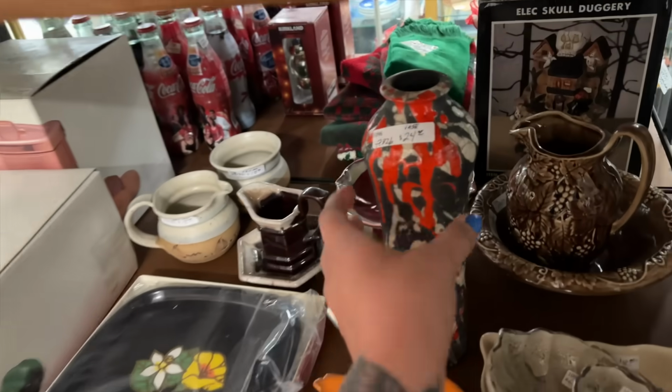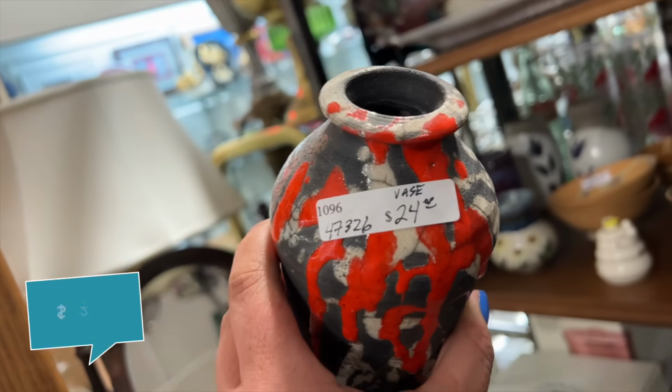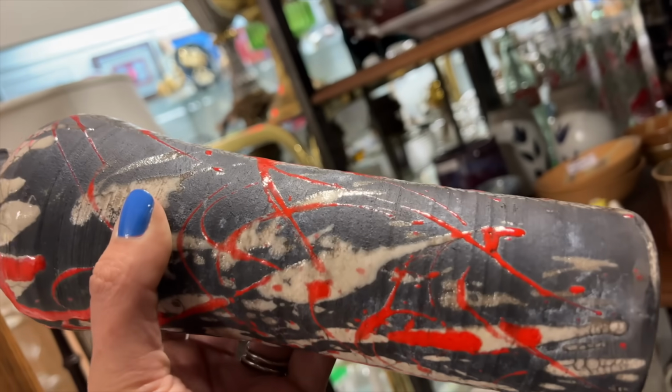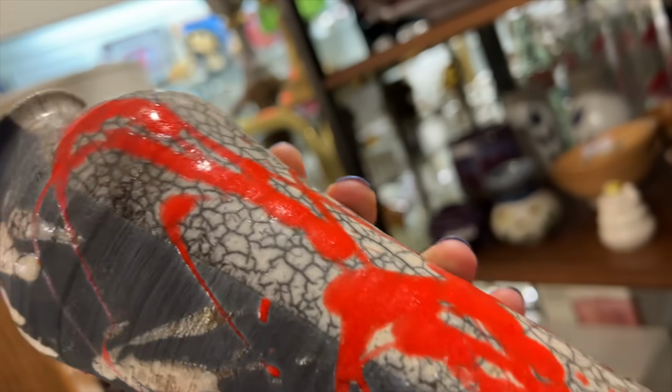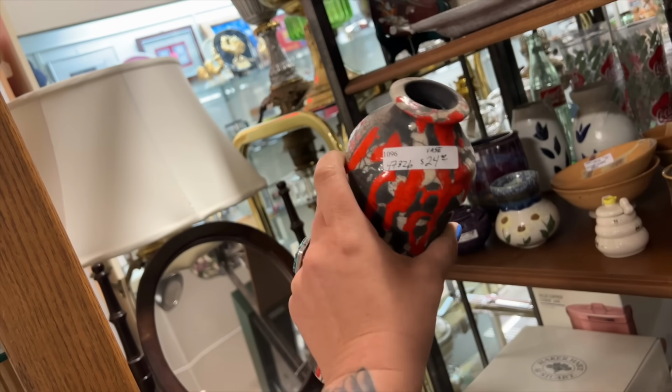I think this orange drippy glaze vase is also another piece of raku pottery. It's only $24 and this vendor is having a sale. It's signed on the bottom and it's just a really fun piece. I think it's very colorful and I actually have some artwork back at the studio that I think is going to look amazing with this.